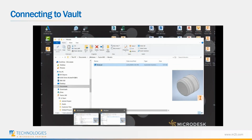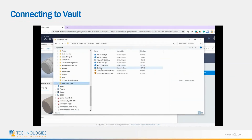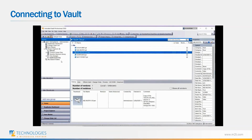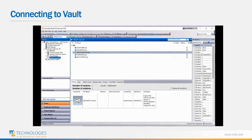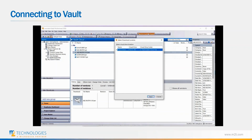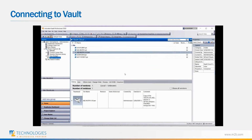So then when we go back to our desktop connector, you can see that the part is available here. So it's already accessible from our desktop, but it is not in our Vault. Hit refresh and still not there. What we need to do is download it from the cloud. We can download the entire folder, but right now we just want that single part, so we're just going to select that one individually.